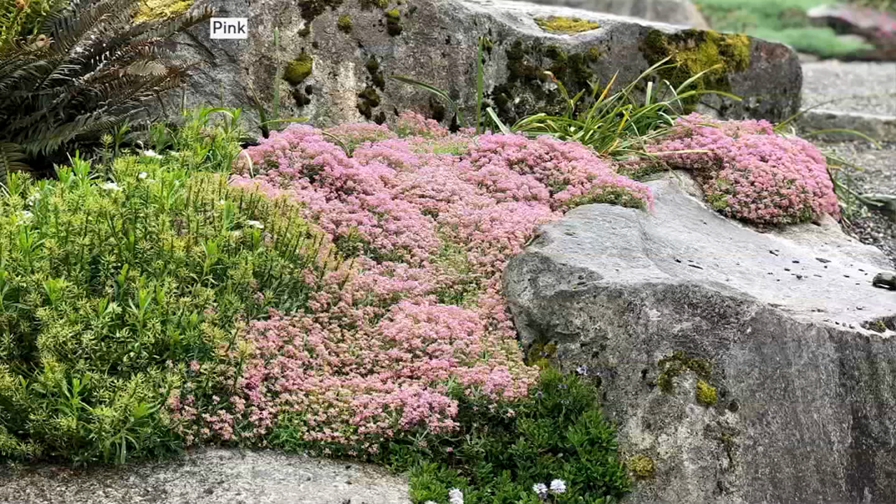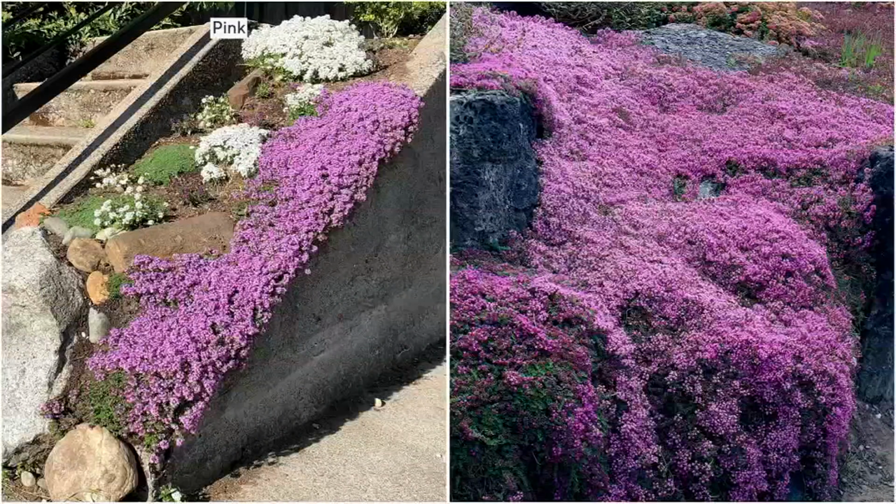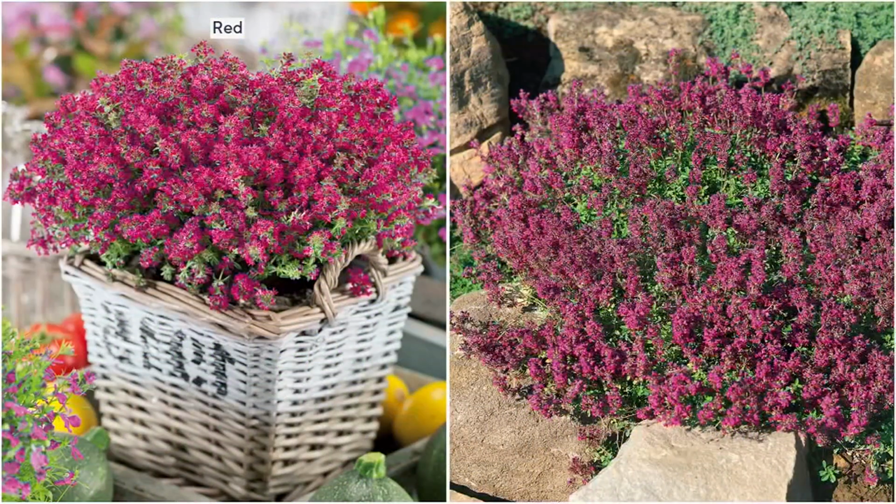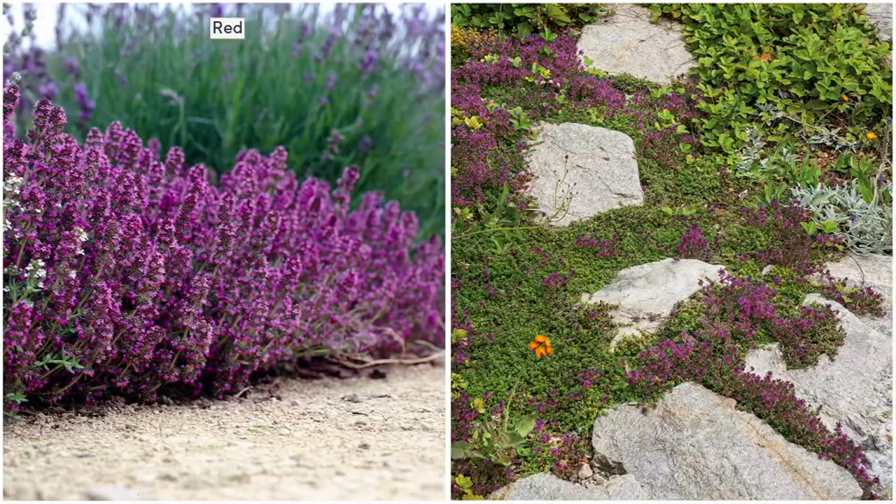Will this work under trees, or is it too shady? No, it's fine under trees. It's fine under your plants. It's fine on slopes, like you're looking at right there, that beautiful carpet of purple. This is a choice of red, white, and the beautiful purple and pink. So pick them all up. I have all of the colors, and I love them all. I have them among my rock pavers like this.